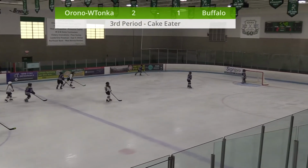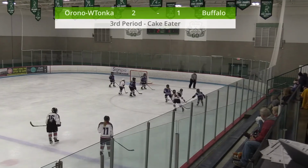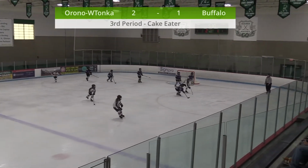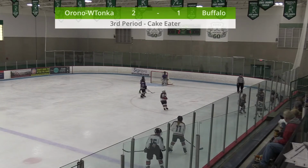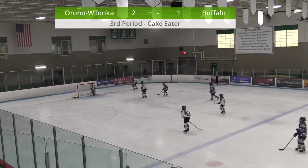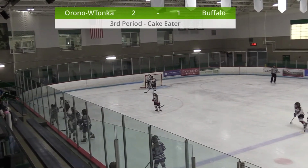It's sent deep into the Buffalo zone. 5:45 to go here in the final frame. With a shot, it's loose in the blue and nicely able to be swept out by the Bison. The rink-wide centering feed ends up down in the near side boards. It's cleared back out through the neutral zone. As Hartman was back to pick it up. 5:09 to play in regulation.